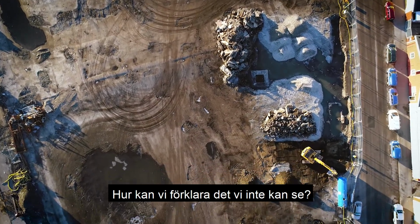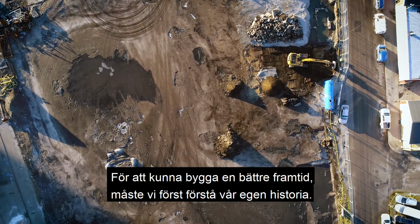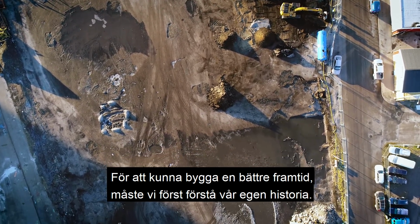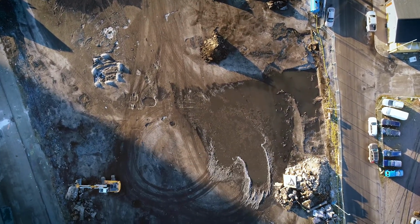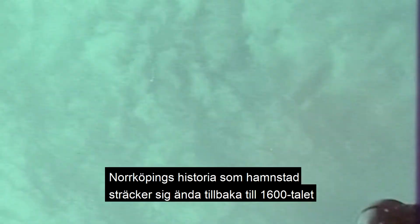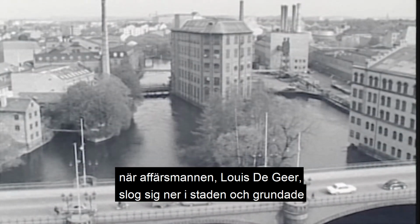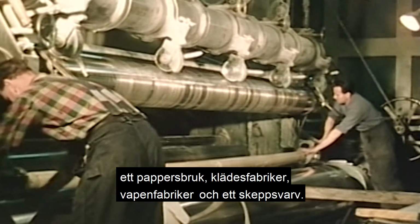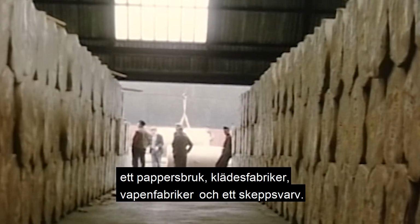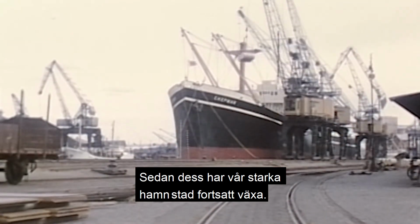How can we explain what we cannot see? In order to build ourselves a better future, we must first take a closer look at the past. Norrköping's history as a port town stretches back to the 1600s, when businessman Louis de Geer settled in town and founded, among other things, a paper mill, textile industries, arms factories, and a dockyard. Since then, our prominent port town has continued to grow.